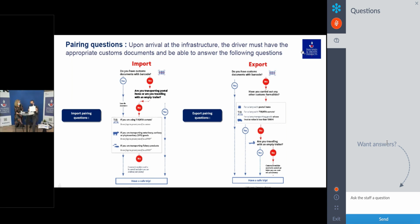So it's good to print them and to give them to the driver, and especially to involve the driver. So for the customs broker, for the exporter, it's important to talk to your driver, because your driver must know the answers to those questions. So that's something which is really important. There are also a few videos on our website which detail the different steps that the driver will find at the border. So please refer to the website.